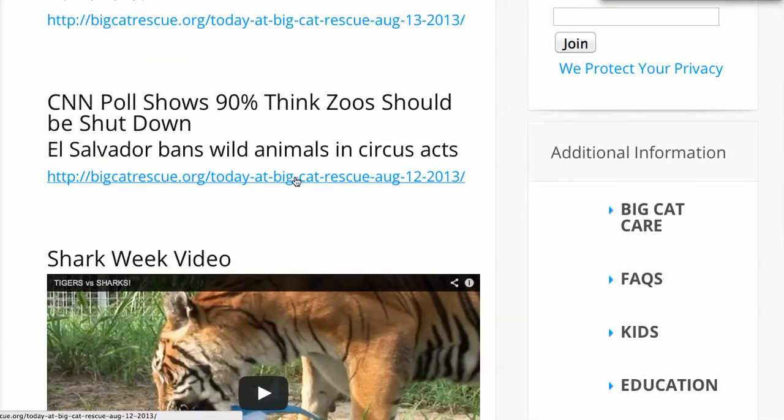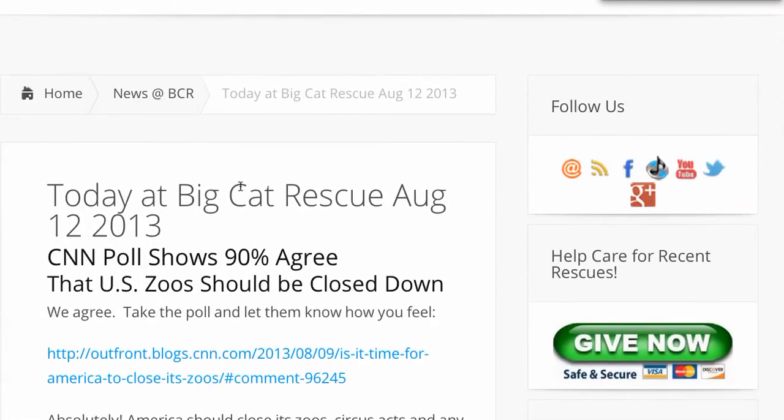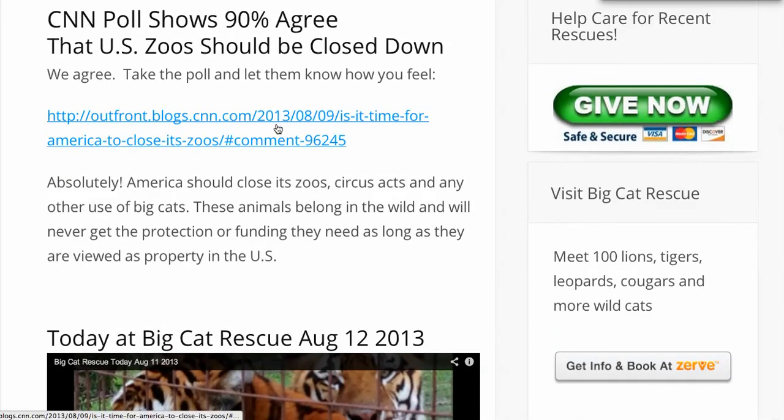This really amazed me. I've always felt like the zoos are not doing what they claim to be doing. They say that they're an ark and that they're saving animals for future generations. But I really think as long as you can pay $10 to go to the zoo, you're never going to spend that $10 on saving wildlife for these animals to live in the wild. And even though I knew that there was an increasing number of people who feel this way, I was really startled to see that when this poll came out on CNN, 90% of the people agreed that U.S. zoos should be closed down.